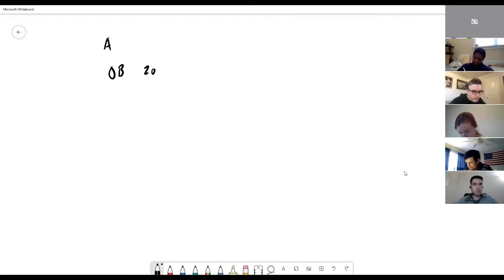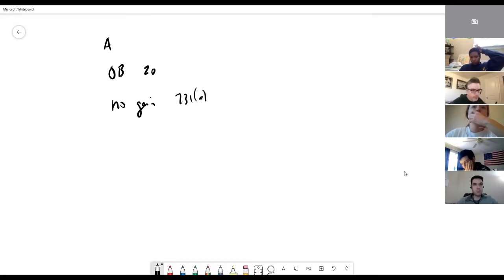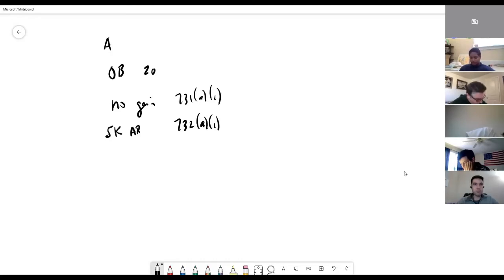The next question would be, well, what is A's basis in the land? The land has a fair market value of 10. The basis to the partnership was 5 in that land. A would take a carryover basis of 5 in the land. No gain under 731(a)(1). And under 732(a)(1), we'll take a $5,000 basis in the land.